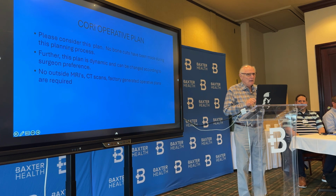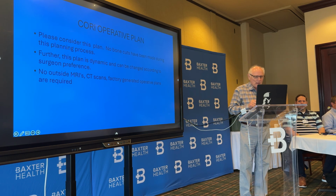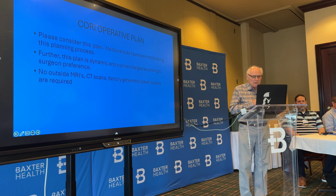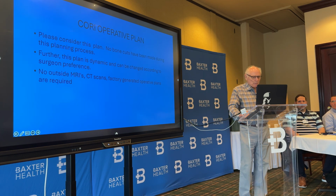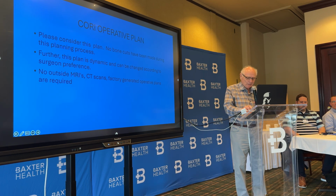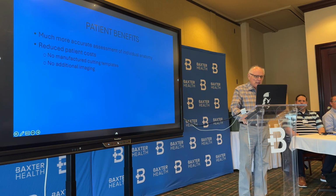The burr bits, I think, are probably $350, somewhere in that neighborhood, which are for each case. Whereas an MRI scan is a minimum of $400, and typically the operative plans are another $500. So it's a net savings for the patient and the hospital, particularly the patient, of at least $1,000 per case. Much more accurate assessment of individual anatomy, and once again, reduced patient costs.